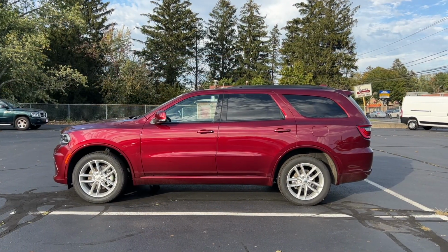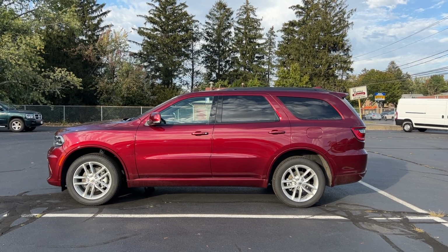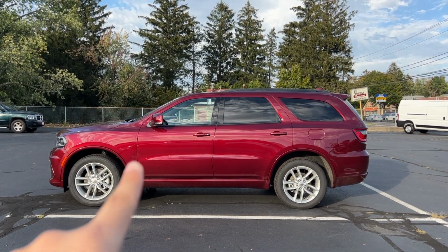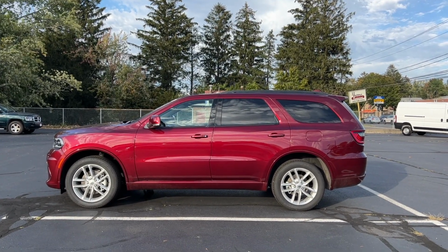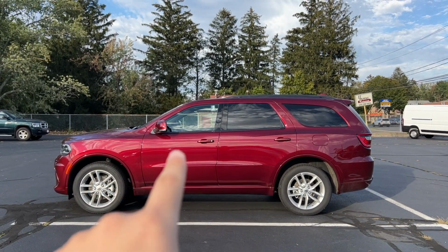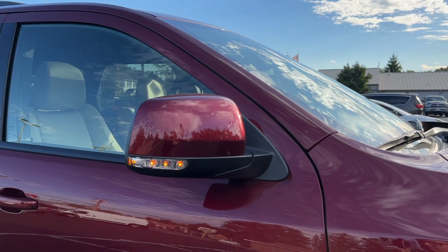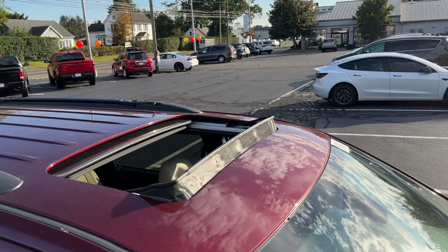Here is a side view of this 2021 Durango, and the side view looks very basic, nothing too crazy or special right here on the side. There is this one sharp line in the middle of the doors, and everything right here on the side is finished in flat black. So the window trims are finished in flat black, the bottom of the mirror is finished in flat black, and the roof rails are half finished gloss black and half flat black.